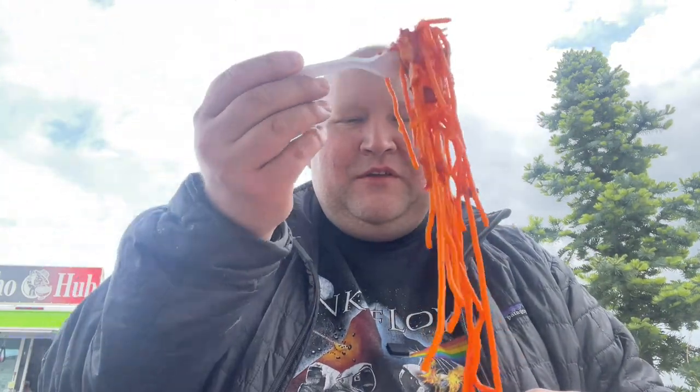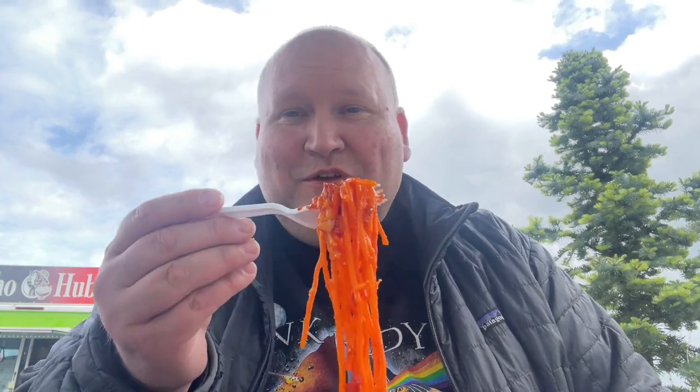That's pretty damn good spaghetti. So I was kind of expecting it to be kind of sweet like Jollibee's is. They went more the savory route here. It's opening my eyes to see that, I'm sure if you go to the Philippines, there is a lot of different flavors that can be had with their spaghetti over there.